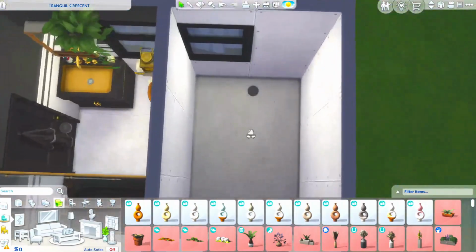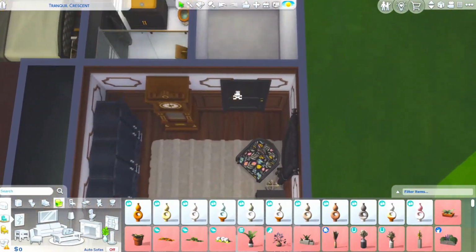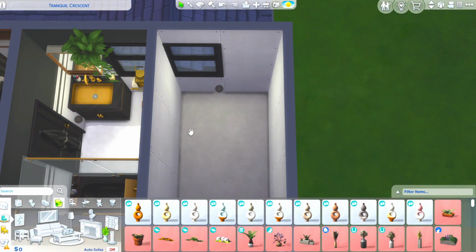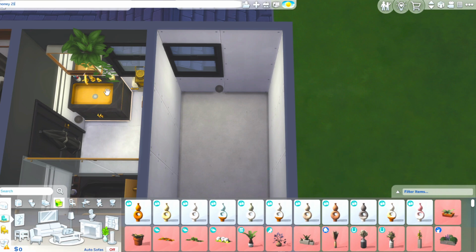And now the last room, the master bath. Oh, I didn't use a fancy light fixture in here. Oh well, too late. But yeah, time to generate a budget for the master bath. And holy crap. Holy crap. 21,128. I don't know how I'm going to do that. Wish me luck. 21,128. Here we go. Oh my god.